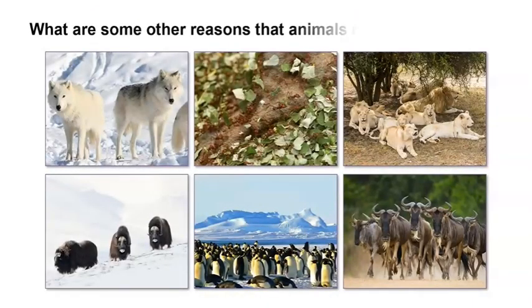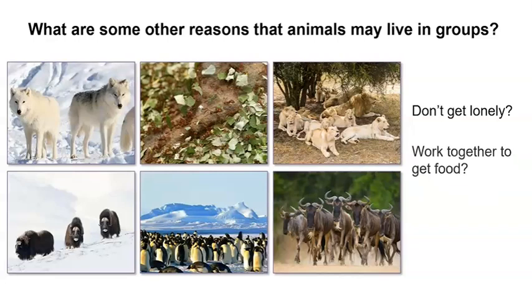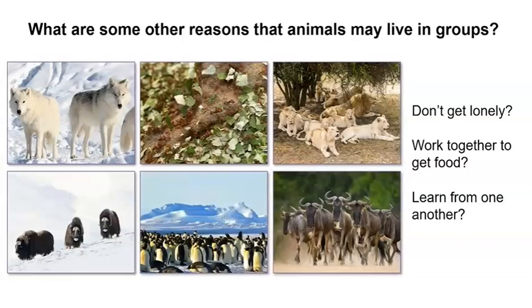What are some other reasons that animals may live in groups? Your task after the last lesson was to answer this question. What ideas did you think of? Maybe you wonder, do animals live in groups so that they don't get lonely? Or perhaps you thought animals may live in groups so that they can work together to get food. I also wonder whether animals live in groups to learn from one another. We need some more information to answer our question. Today we'll observe some of these animals to better understand why they live in groups.